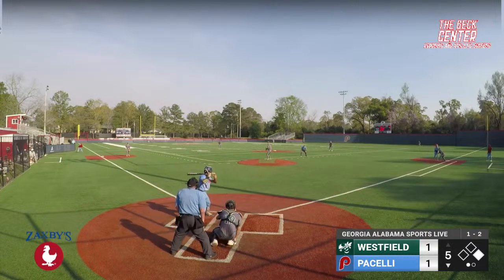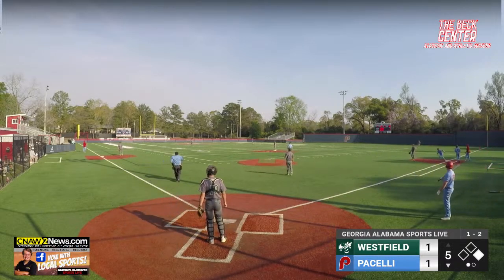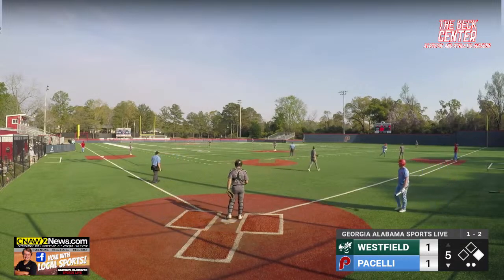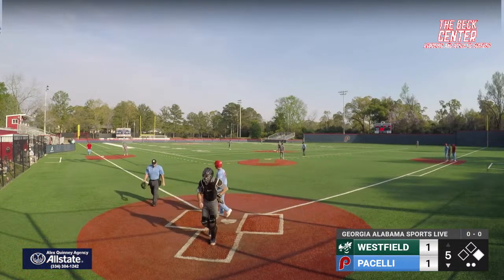Easom in the stretch. 1-2 pitch. Jaron drills it to left field. How far will this go? Not quite far enough. Hauled in by left fielder Matt Molina for the second out. He got all of that one, but not enough. So 2 outs now and 2 flyouts to left.